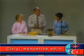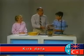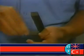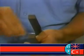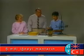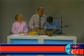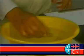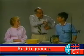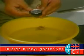Now, magnetize the needle. How? Stroke the needle with the magnet. 20 strokes. Good. Now place the needle on the cork. Which way is north? The needle is pointing north. This is a compass. See? The needle and the compass are both pointing north.